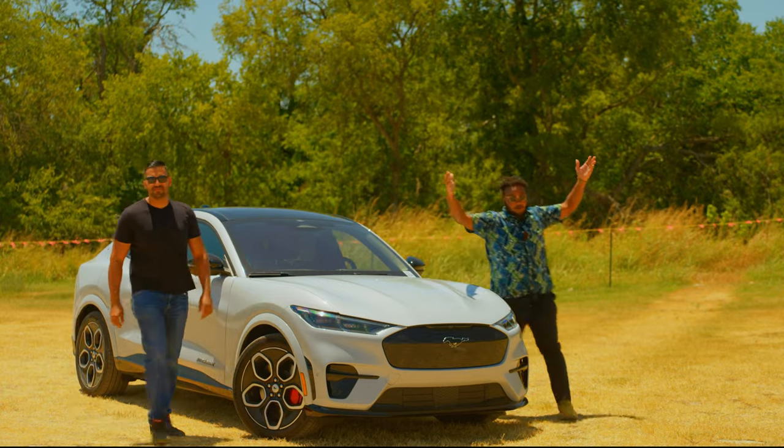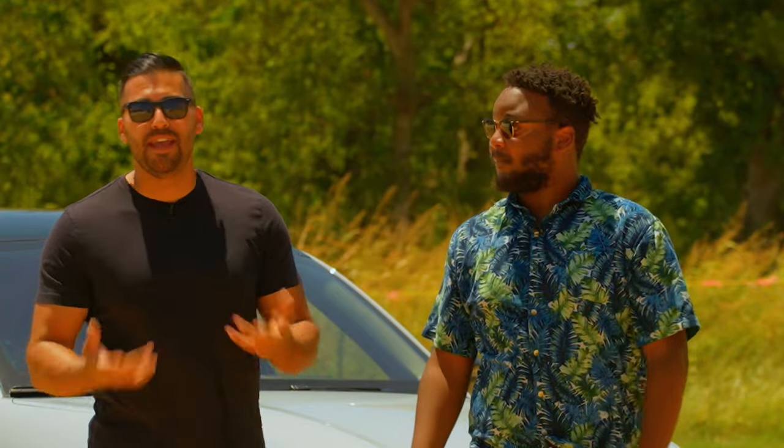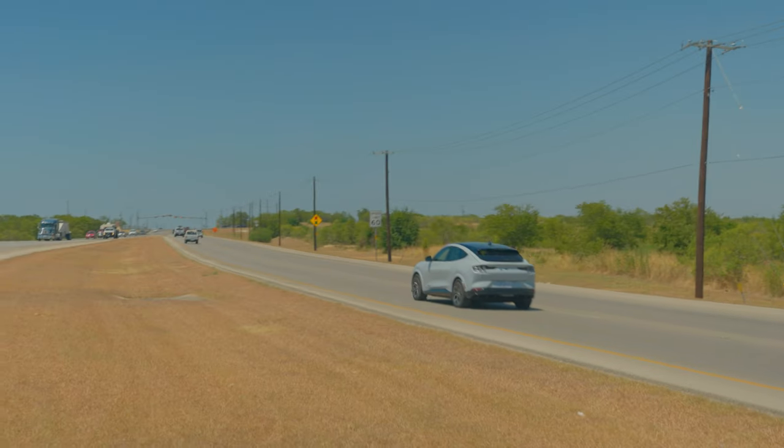So there you have it, Ford BlueCruise. A hands-free driving experience for those long trips to make them less stressful and more enjoyable. Super safe and super relaxing.